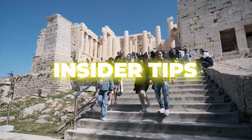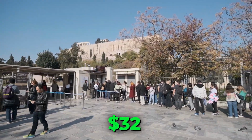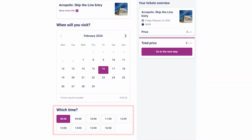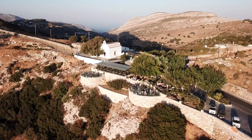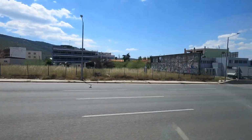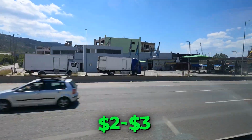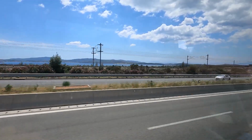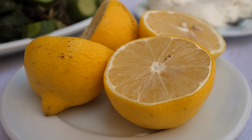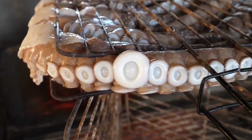Insider tips. Get the $32 multi-site pass in Athens to zip past Acropolis lines, and book ferries early for 15 to 20% off, keeping your trip seamless and easy on your funds. Stick to island buses over taxis. They're just $2 to $3 a ride and hit every key spot without the hefty fares. Dodge overpriced harbor eats by veering a block inland. Same fresh flavors, half the cost.